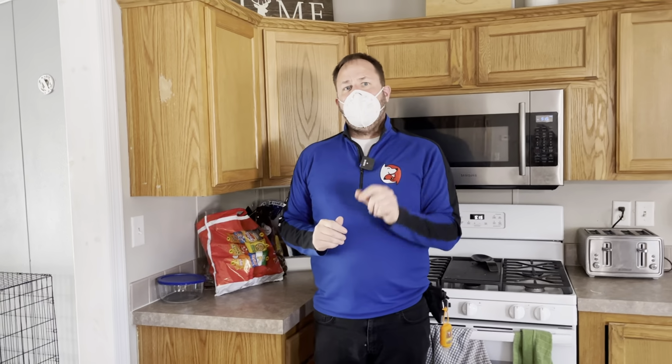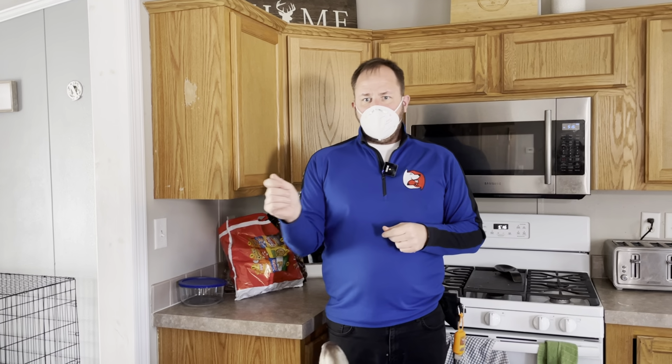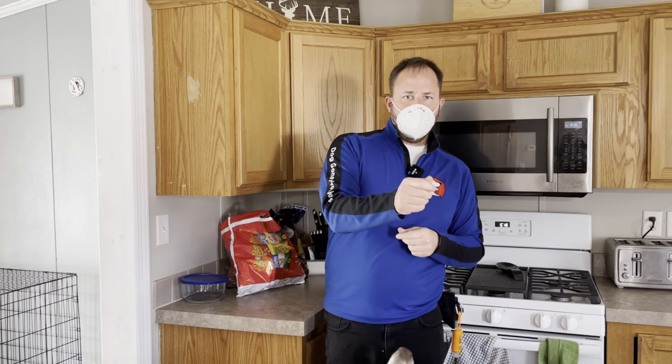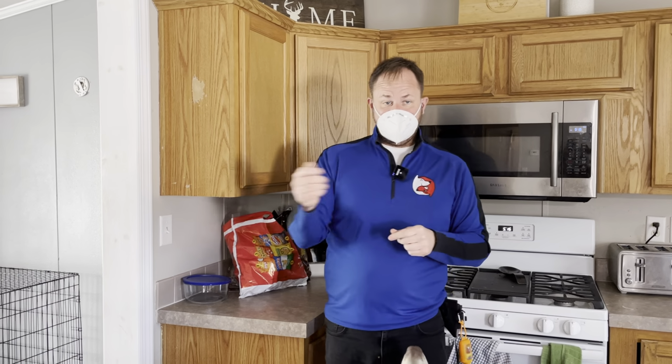So open the door just a crack. Tell him to sit. You can see through the door. If he sits, then I might open it a little bit more and close it, a little bit more and open it, close it, back and forth while he's staying there sitting.